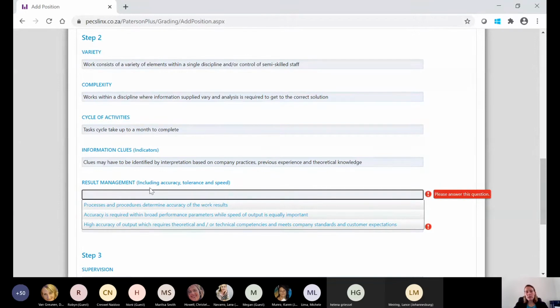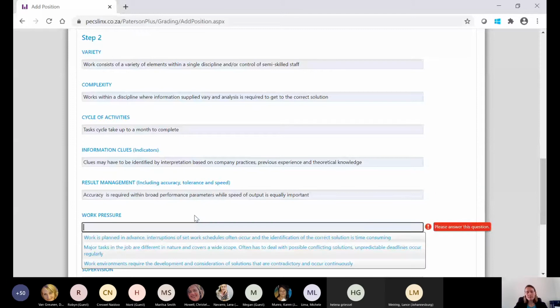Coming down to result management, accuracy, tolerance, and speed of work. So the processes and procedures determine the accuracy. Accuracy is required within the broad performance parameters, while speed of output is of equal importance, definitely. So the artisan needs to be accurate in fixing the machine, but they need to be timeous in getting that machine up and running so production isn't lost. So I would go with a 2.